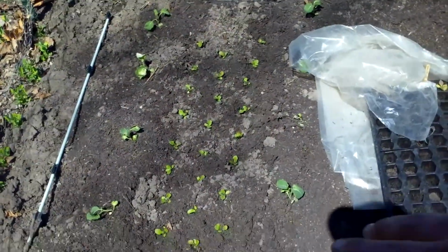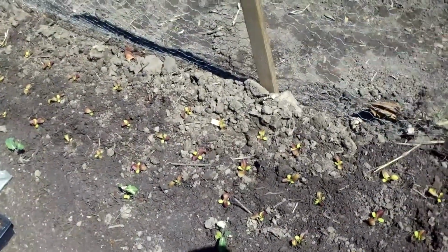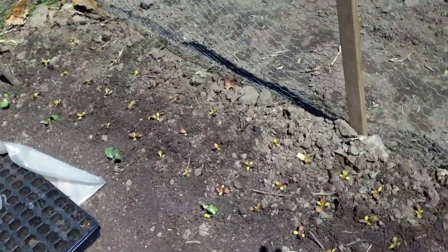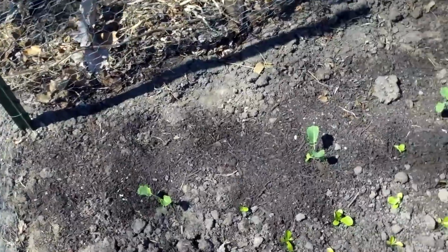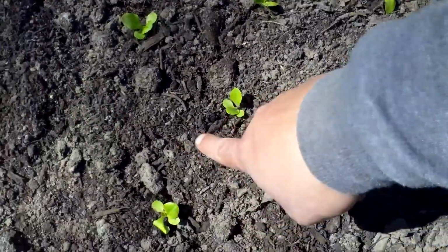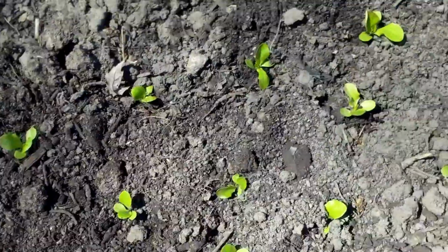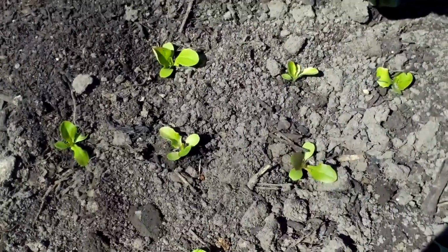And my original plan was just to do like one row of lettuce, and another row of lettuce over here. Well, apparently I had more lettuce than I realized, so I put them maybe 4 inches apart, like a hand width in a square, and then here I put one kind of on the diagonal center. And it should be enough room for them. We'll just have to see.